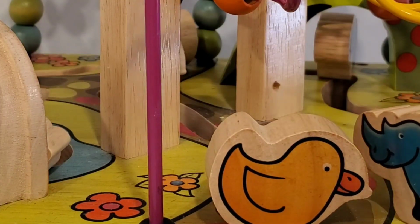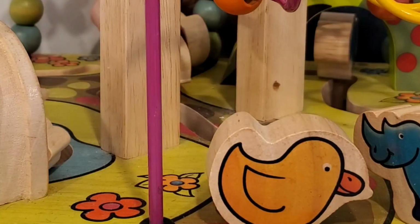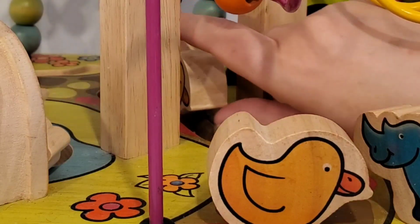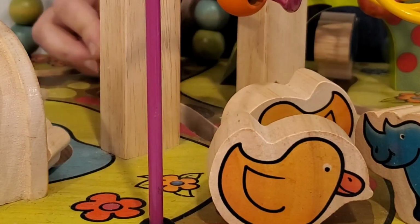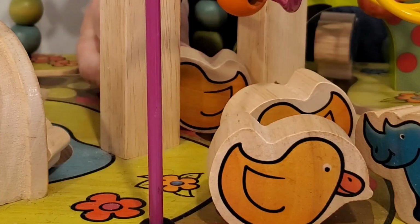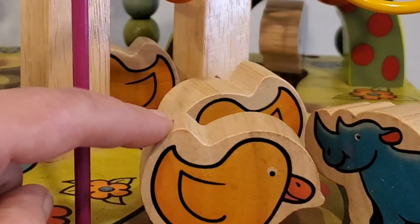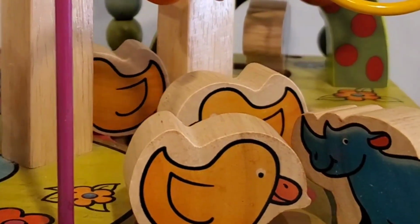Okay, I see one duck. Come on out, you two. Oh, we're coming, we're coming. Quack, quack, quack. Here we come. Okay, do we see three ducks yet? Not yet. Now we see three ducks. Let's count them. One, two, and three.